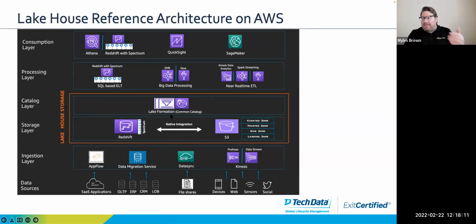Then we've got all our ways to access the data, either through EMR or Glue to put the data in or massage the data in there, Kinesis and Spark streaming and all those options, and Redshift Spectrum, and then Athena to query it. QuickSight can connect to all these different things to query. And even SageMaker, if you're doing a lot of machine learning, can access the data. And so that's sort of the idea that AWS has.